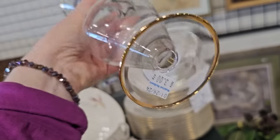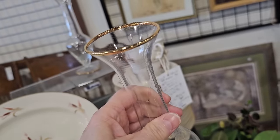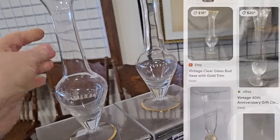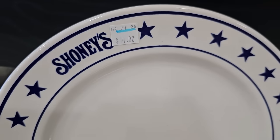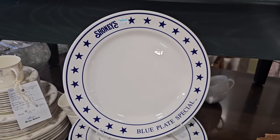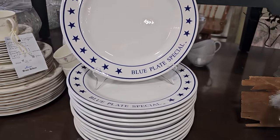And this was a great deal. $3, they had two of these vases. I love the gold rim on it. And I looked them up online, so you could buy each one here for $3, or someone had one online for $18. And I don't know if y'all have ever eaten at a Shoney's, but that's kind of a local hometown restaurant down here. So you could get a Shoney's Blue Plate Special Plate here for $4.